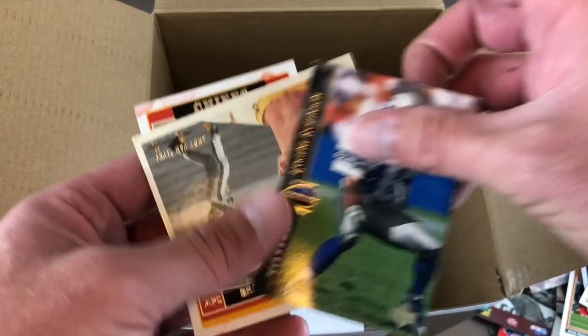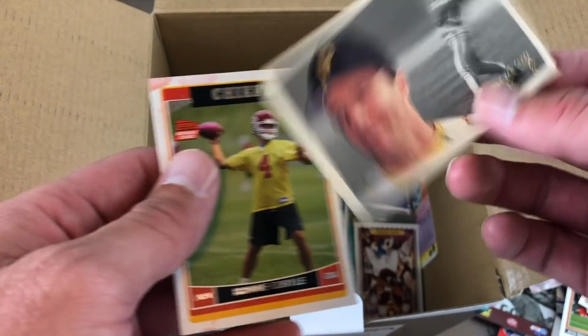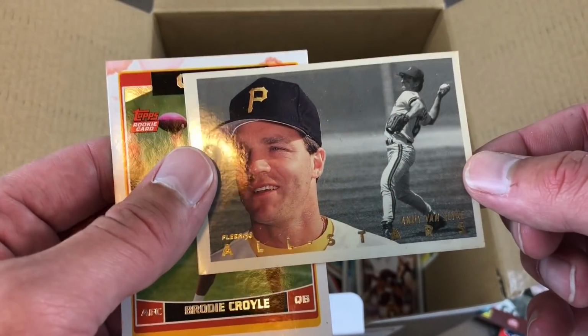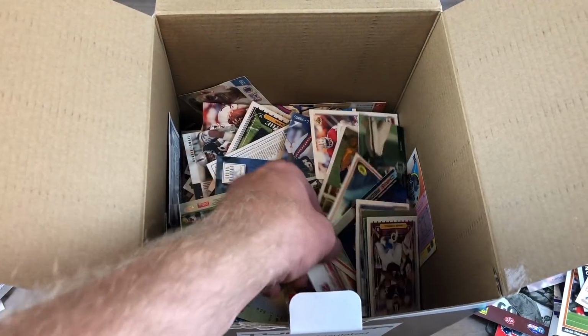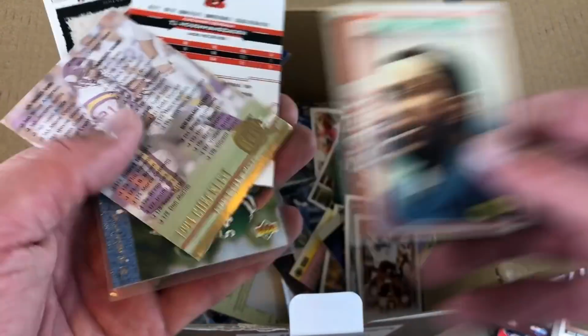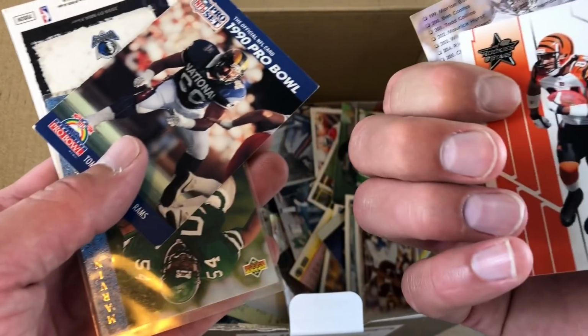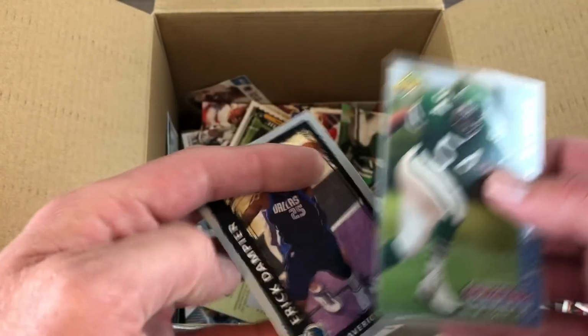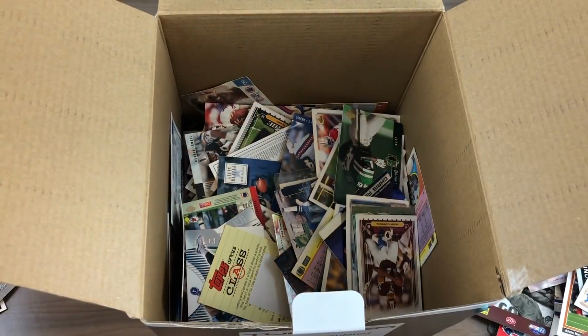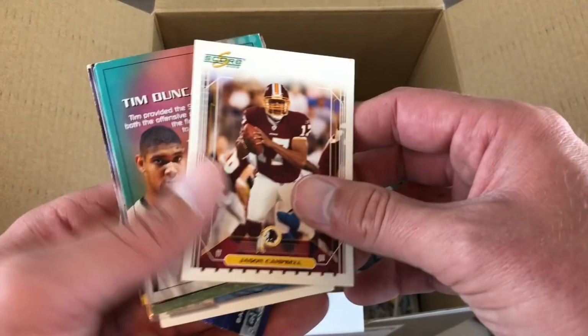That $6 box that I bought originally was a lot better than this. Here's a cool one. Any Vince, like '93 Fleer All-Stars. Definitely off-center. Bobby Hebert. But if this was baseball, I would have a lot more fun with it. But beefing up my other sports collections, I guess.